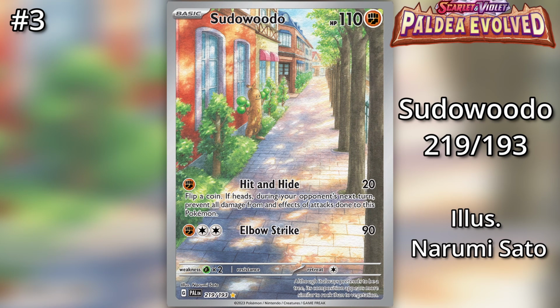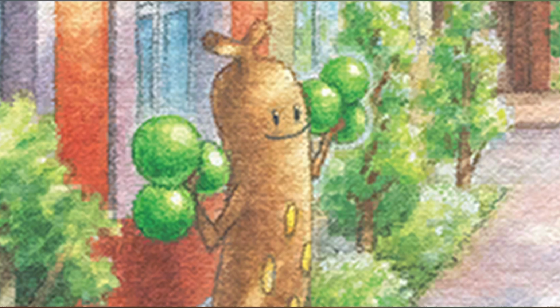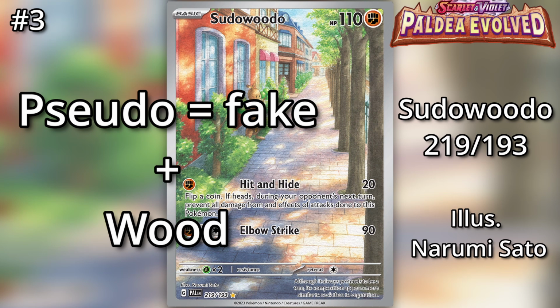And at the number 3 spot, we have this beautifully drawn path with some amazing lighting, some beautiful trees. Look how perfectly that path has been. Oh, wait a second. Is that a Sudowoodo? Hello there. And that's exactly why this card is amazing. It's beautiful. It's a Sudowoodo hiding as a tree. And if you guys don't know, its name literally means fake wood. It's perfect.